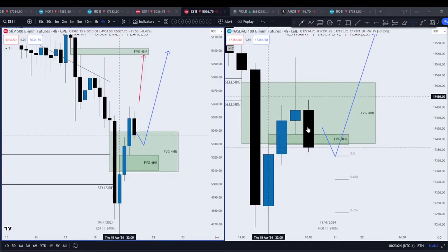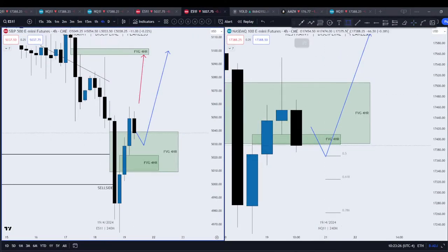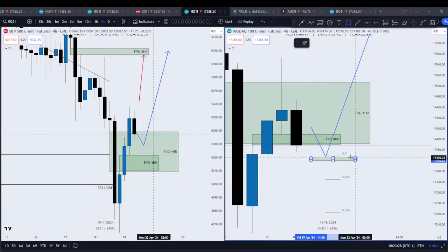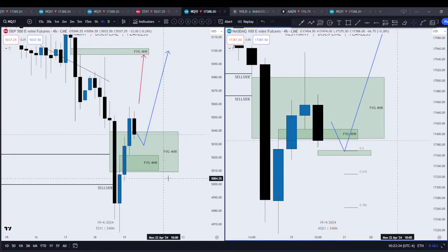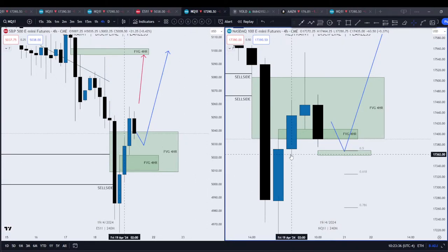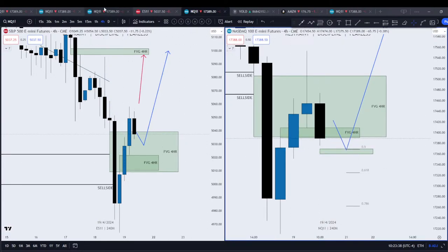But my prediction, though, let me just mark like 360 to 370. I want this to hold. It would be the consequent encroachment of this wick too.